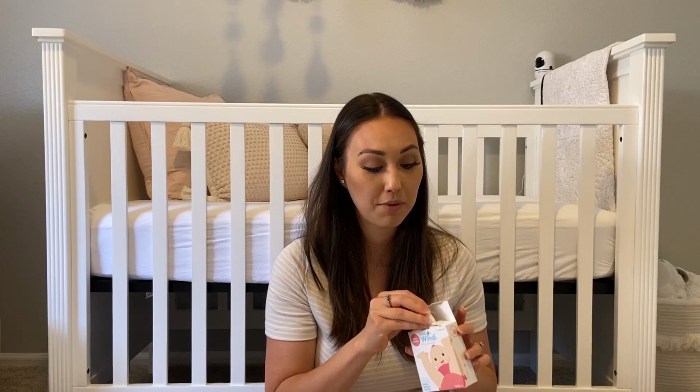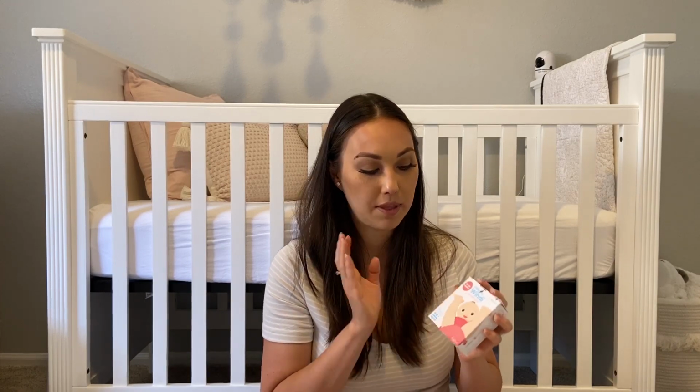And you just pop these guys in. They look like this, and it makes a little whistling noise. It's kind of weird, but they work so good, so I definitely recommend these. I do still use them now when she gets gassy here and there, but they work really good.